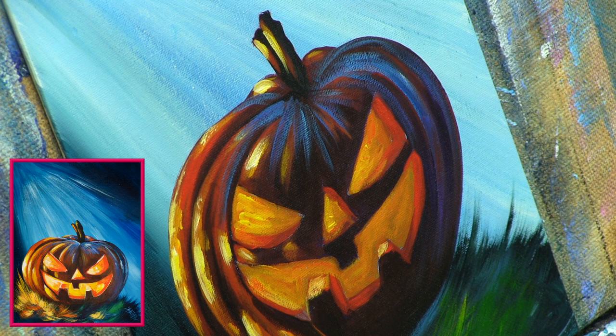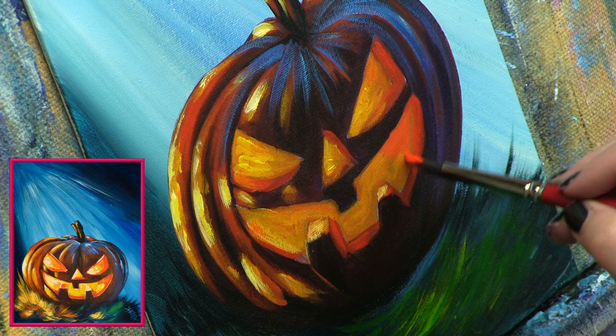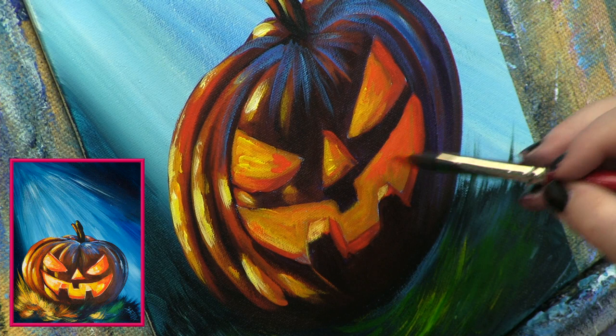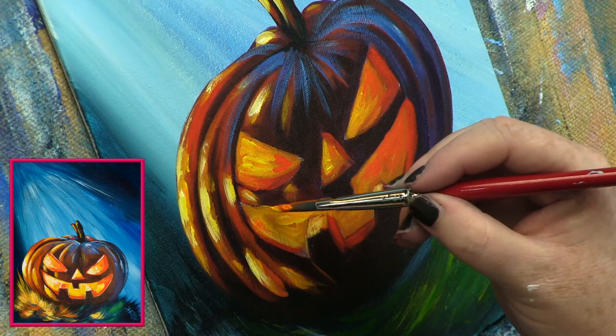I'm going to go get a little more of my just pure orange. Again, I'm cooling this side of my pumpkin by doing this darker color. Maybe a little bit here in the corner of the eye. And then lighting this side of my pumpkin with the yellow. I find lighting the mouth to be my favorite thing.